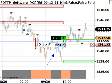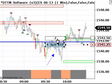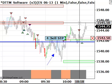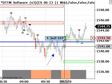So what I'm going to do now is put in the break-even stop here now that the market has moved from 42.50 up to 45.50. So the market's moved 3 points in our favor. I really should put a break even.